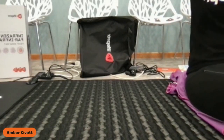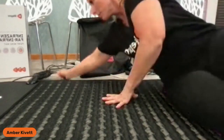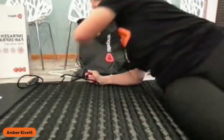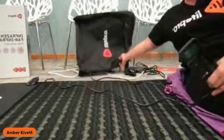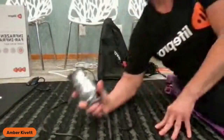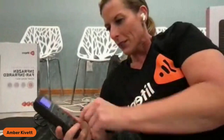Now, when it comes to turning on your mat, it's plugged in, okay? This plug clicks in here, and I've got it plugged into the wall behind me. Get that situated there. Okay, so greetings again. There we go. Now we got a face. So we're going to turn on the power button here, okay? Power button is on. That's what it looks like, okay?